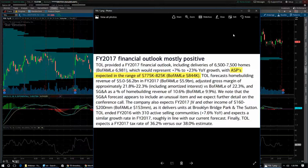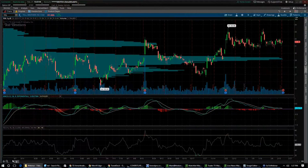That does not make sense. Why would the company guide so low in fiscal year 2017, with average selling price declining after showing 2 straight quarters of growth and reaching $844,000?